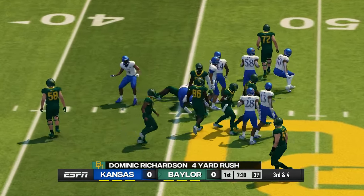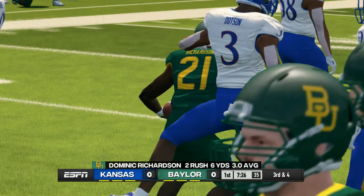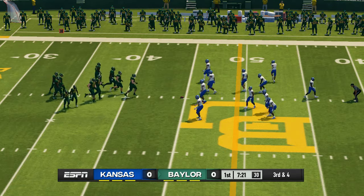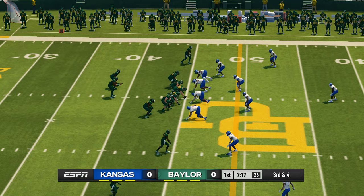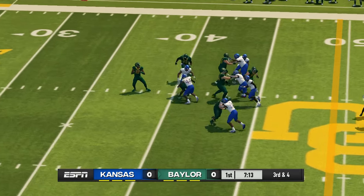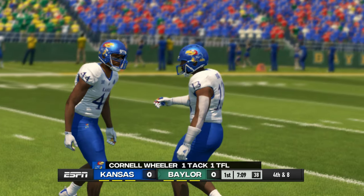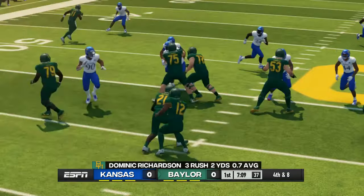Tackled after a decent pickup. Call it a gain of 4 yards. Third down. Runs it at all. Oh, what a hit. That's not going to keep the drive going. Good, solid defense there to force them into a fourth down situation.